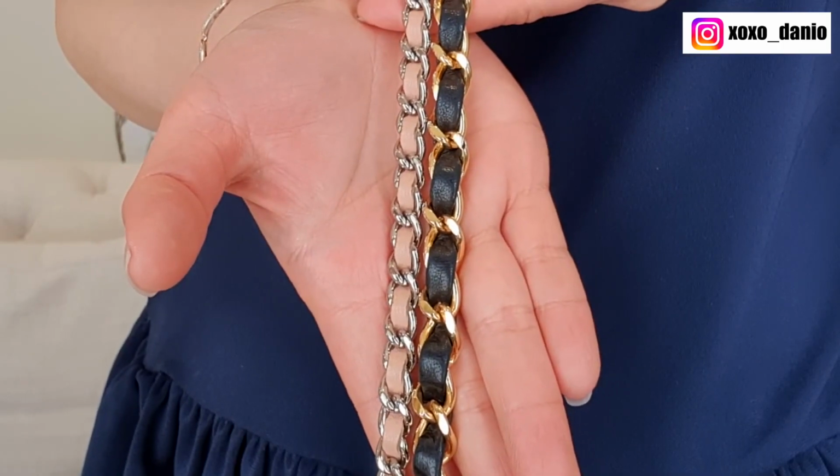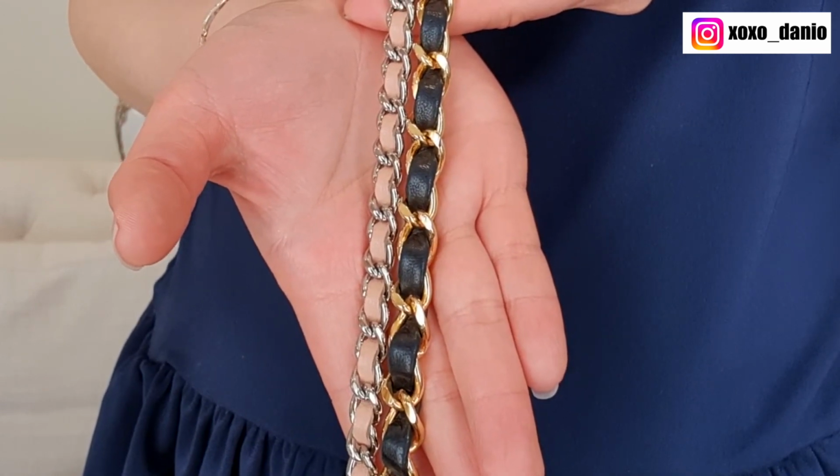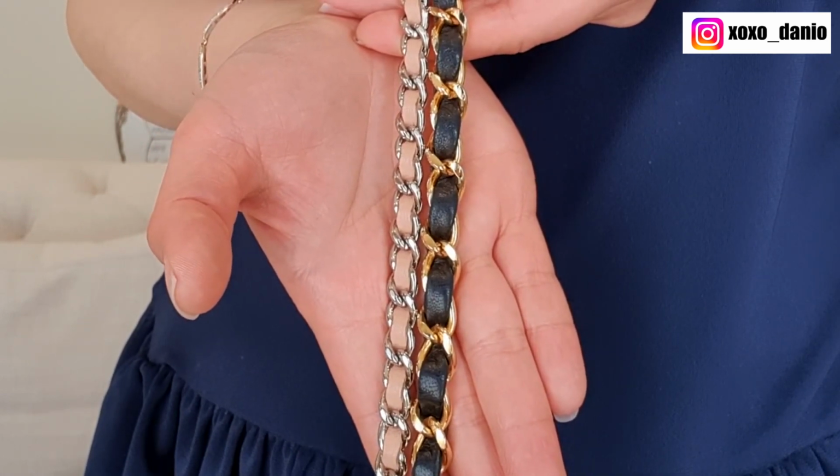My wallet on chain here is in patent leather. The color is dark peach, and the classic wallet on chain does have a Mona Lisa pocket at the back. This one comes with silver hardware, and here is the classic Chanel chain again, chain with interwoven leather. Let's compare the chain sizes. I'm just going to come closer. The Chanel wallet on chain is much thinner than the rectangular mini, which kind of makes sense because the wallet on chain is meant to be a smaller bag, but it's almost half the thickness.